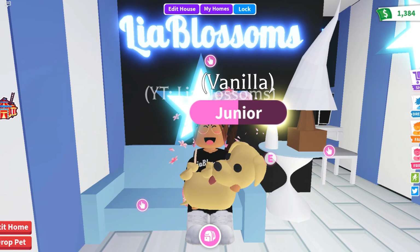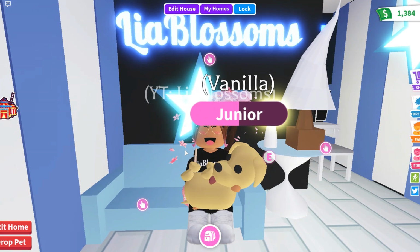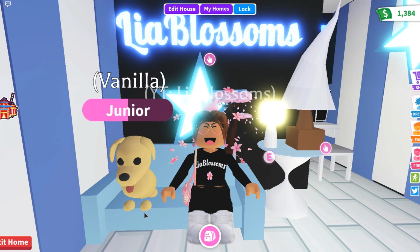Last but not least, we have here a dog, and a lot of people call it vanilla because of the color.